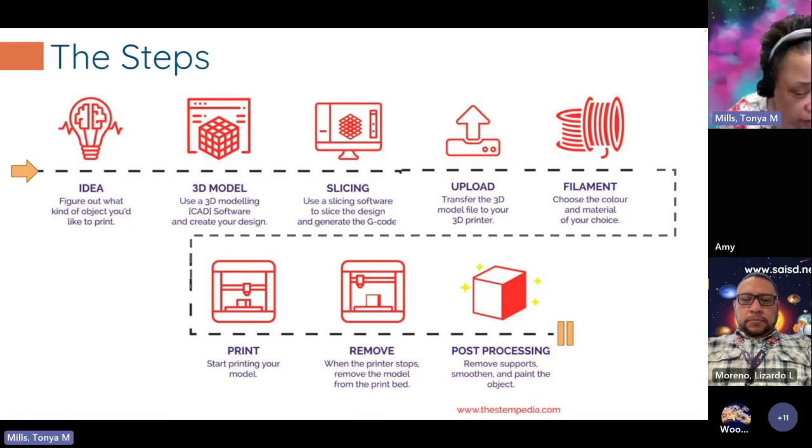Once the object is printed, and when a printer stops, that's when you remove it from the print bed, and then you hand it to the child. And then the process will start all over again.